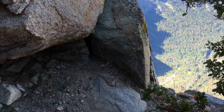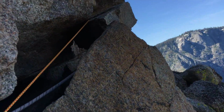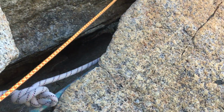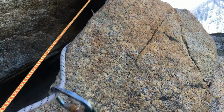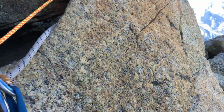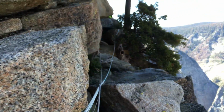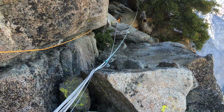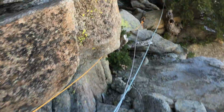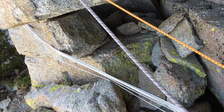And we follow these fixed lines leading from the cave out yonder, which will take a second to navigate around the rope knots. And we walk past these real nice fixed lines here.